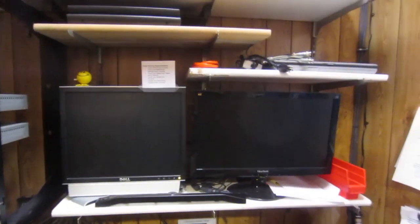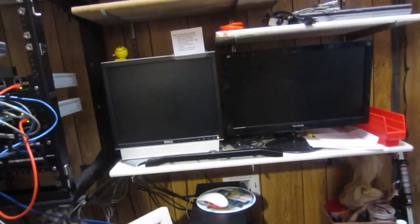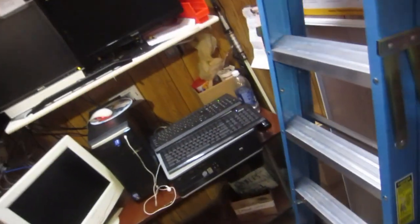Two workstations here, really one workstation plus a computer I'm working on. Well, I guess that would be a workstation. How do I say this? Workstation plus computer, it's not mine, but I'm working on it. Fixing a problem with it. I don't know what to call that.